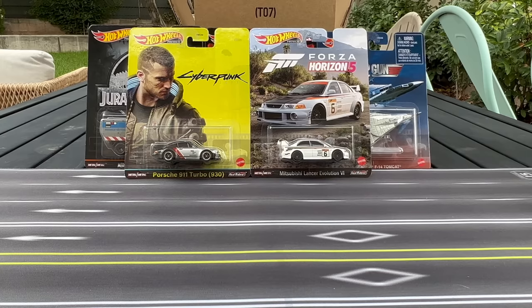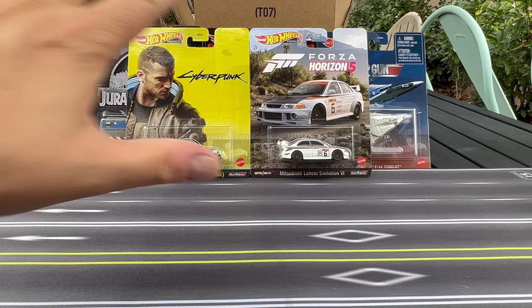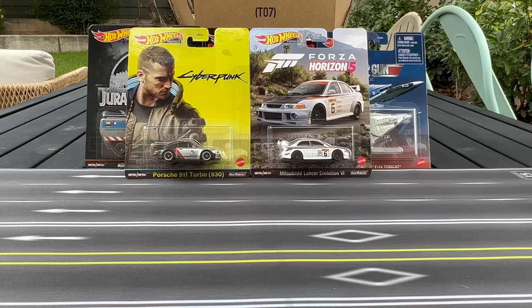Hello, everybody. This is a Lamley showcase. Two things I don't typically do. I don't showcase sets that have been out for quite a while. I think it's been at least a couple of months since this particular mix of Hot Wheels entertainment hit stores and hobby dealers and everything else. That's number one. Number two, I don't typically do Hot Wheels entertainment.